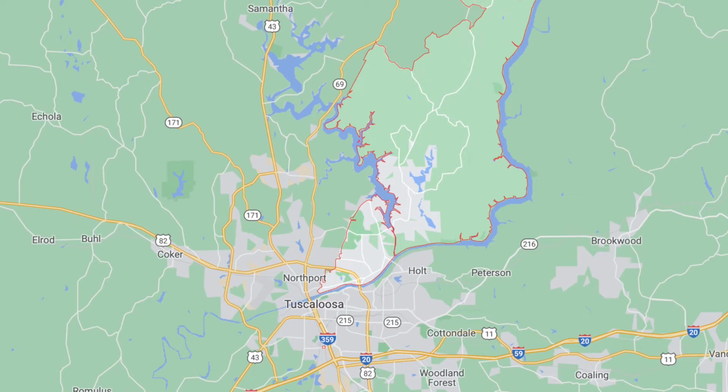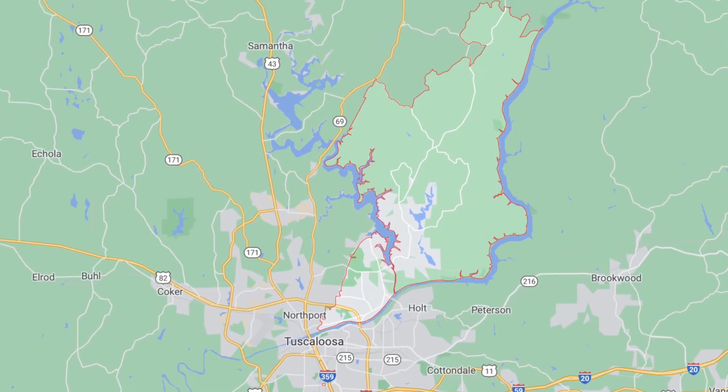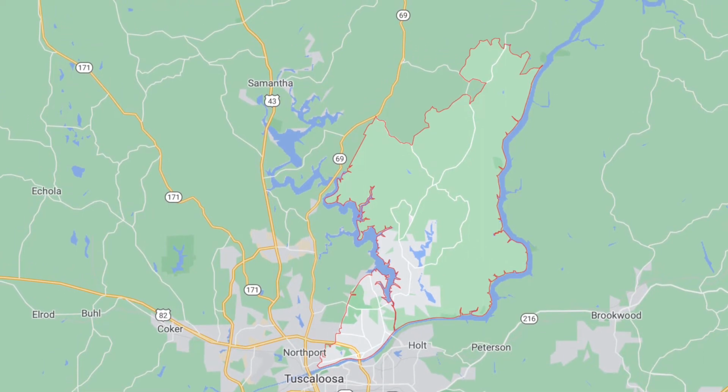So another neighborhood north of the river, it's not just Northport over on that side of the river. There actually is a small portion that's on the other side of the river that is considered part of the city of Tuscaloosa. It's actually got a Tuscaloosa address, and it's a 35406 zip code. So the 35406 zip code is where a lot of the higher-end neighborhoods are in the area. I would say that'd be the luxury area of town. Let's go with that. That's right.